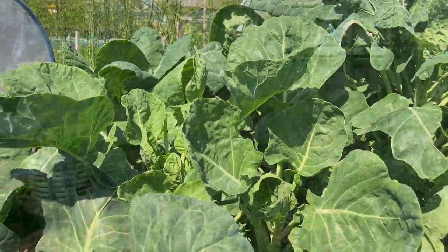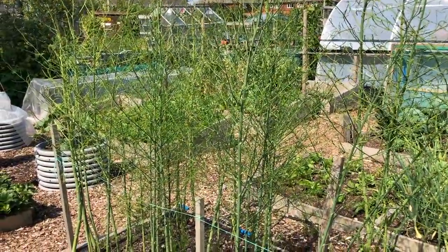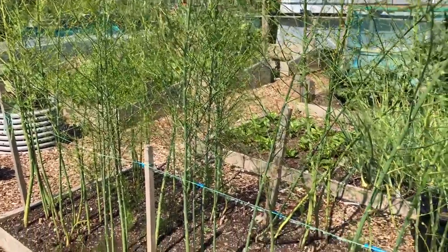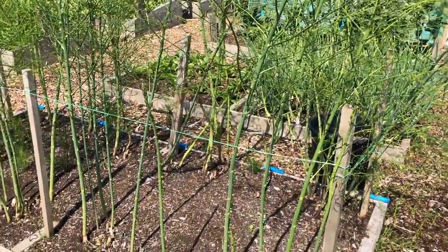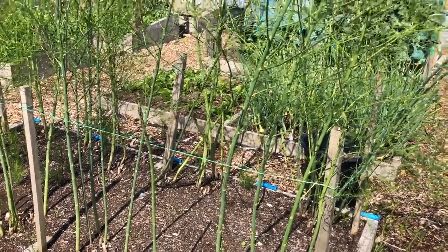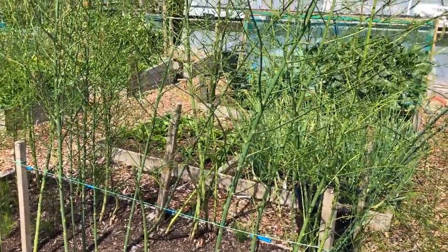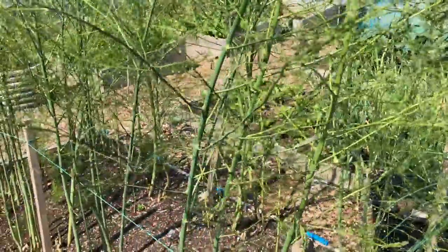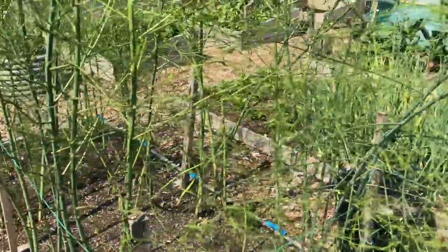It's not an issue. It's the asparagus, and we stopped harvesting this 2 weeks ago, I think, something like that. And it's just gone crazy in those 2 weeks. So yeah, plenty of energy left in that plant after, you know, quite rigorous harvesting every other day, I think.